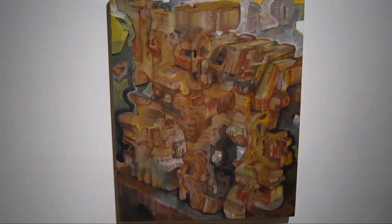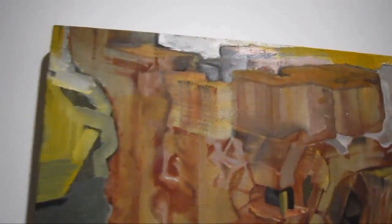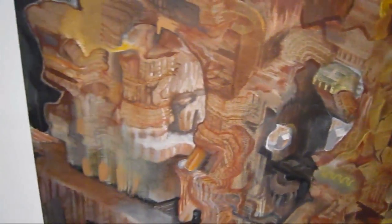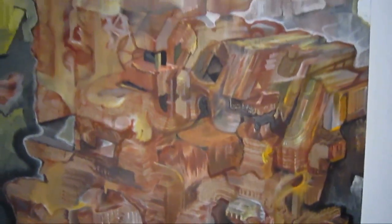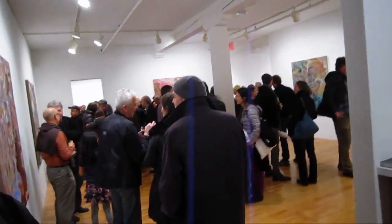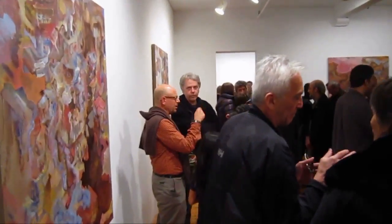This piece is titled Ramparts 17, oil on linen, 30 by 36 inches. And I've been watching David's work probably for about, I don't know, 10 years now. And, oh, there's the artist right there.